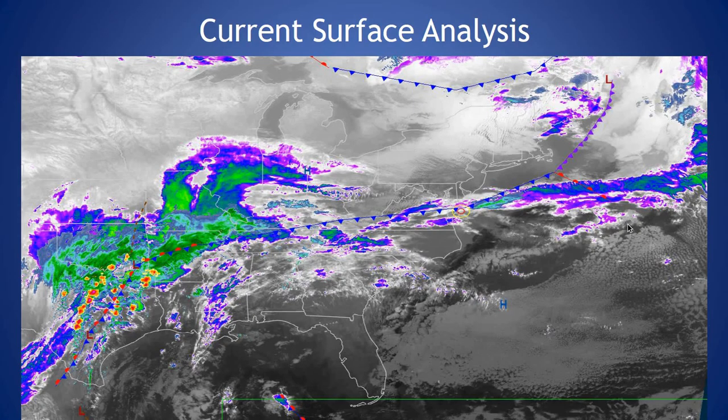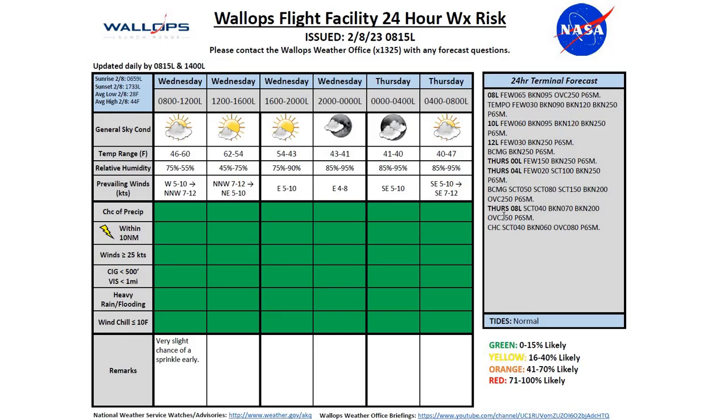And looking at our current surface analysis, we had a front move through this morning, a dry front that's just going to allow for a bit more of a northwesterly component to our wind this morning into the early afternoon hours before we actually see a sea breeze move onshore later today. We'll see temperatures rise in the lower 60s before that sea breeze comes onshore to knock temperatures down a few degrees, with the cooler ocean water temperatures allowing temperatures to fall at the surface.